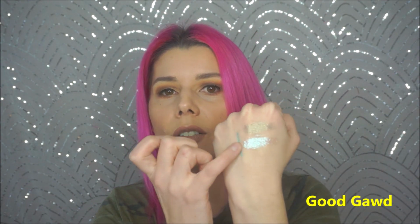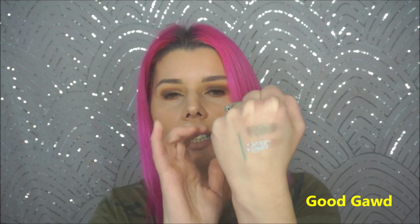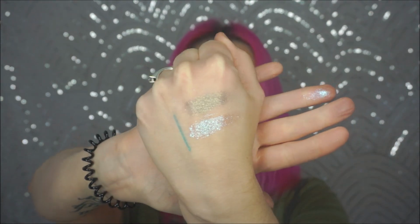The next one though is gorgeous. This one is called Good God, but it's spelled G-A-W-D. Crumbly, but it reminds me of the same effect that Unexpected has for me. Like it looks different than how it looks in the pan. I can't even describe what's going on here, but it's gorgeous. This is a shade I would use all the time.